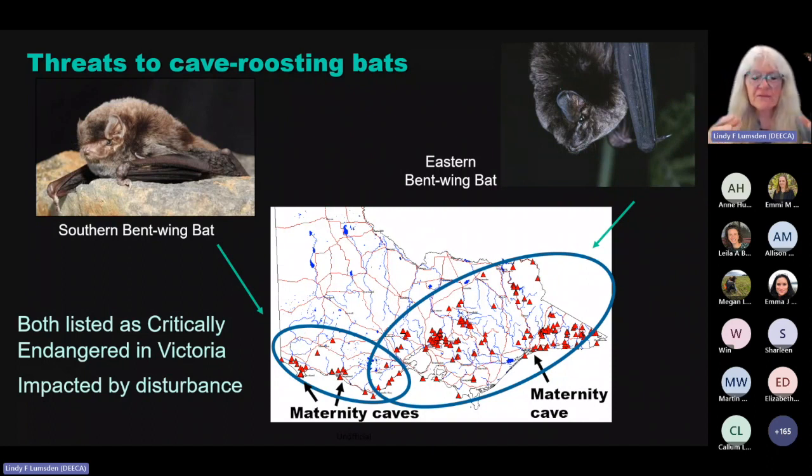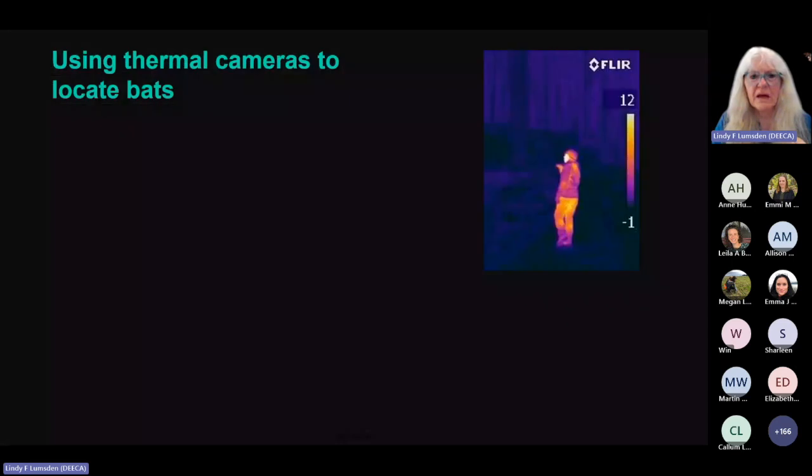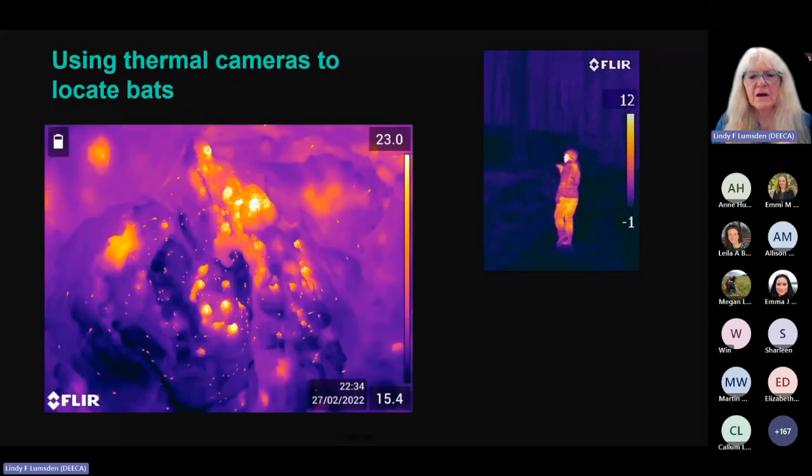And so you can imagine if the bats are in these caves that are so critical, they can be severely impacted by disturbance and by people going into caves. So when we go into caves to study these bats, we use low impact techniques. We use thermal imaging cameras, which you can see here, in a photo of a person, where they pick up the heat of somebody, so you can do it in complete darkness, and also infrared cameras or really low red light.